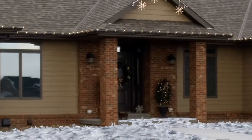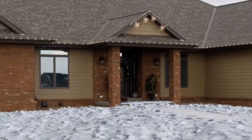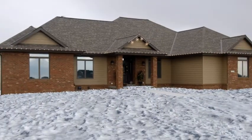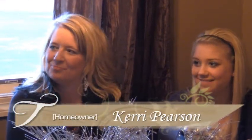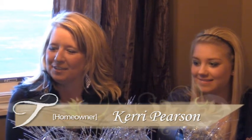Tis the season to deck the halls, and Jori and Kerri Pearson have a new home to decorate for the holidays. We have moved 9 times since Chloe was born, and she's 13. So we are chronic movers. Really enjoyed the Miracle Hills area, so we built out here, and then our home sold. Wasn't for sale, and it got sold. And so we ended up moving into a rental while we built this one.